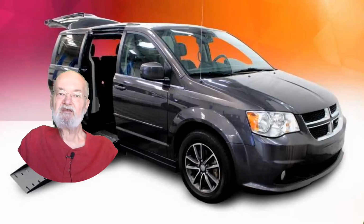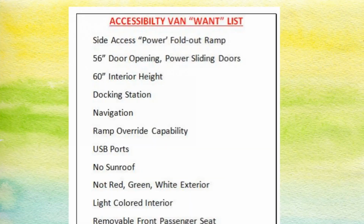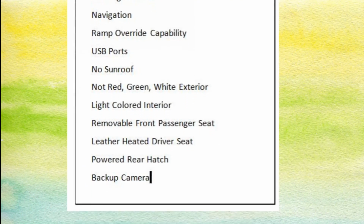So, what's it like to purchase a ramp van over the phone or internet? The actual purchase of the van isn't much different than buying one in person. My best advice is to make yourself a list of items important to you and double-check their offer against your list to make sure every concern is covered.